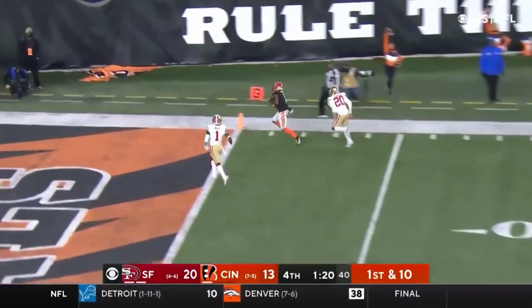And passes like that are the reason Chase thinks he's the best, even when he refuses the title of the best. Who do you think is the best in the world now?